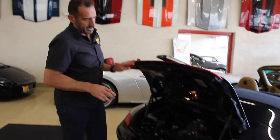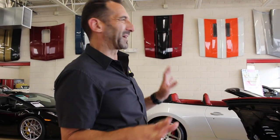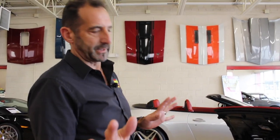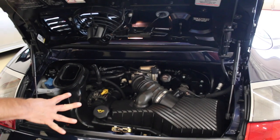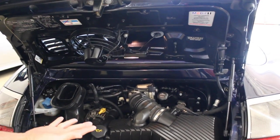All right. And in here, this may not seem like a big deal to you, like, hey, Tony, I'm not going to work on the car, it doesn't really matter. That's not why I'm showing you this. What I'm showing you is that it's so ridiculously clean in here. Somebody obviously has been detailing the car consistently along the way.